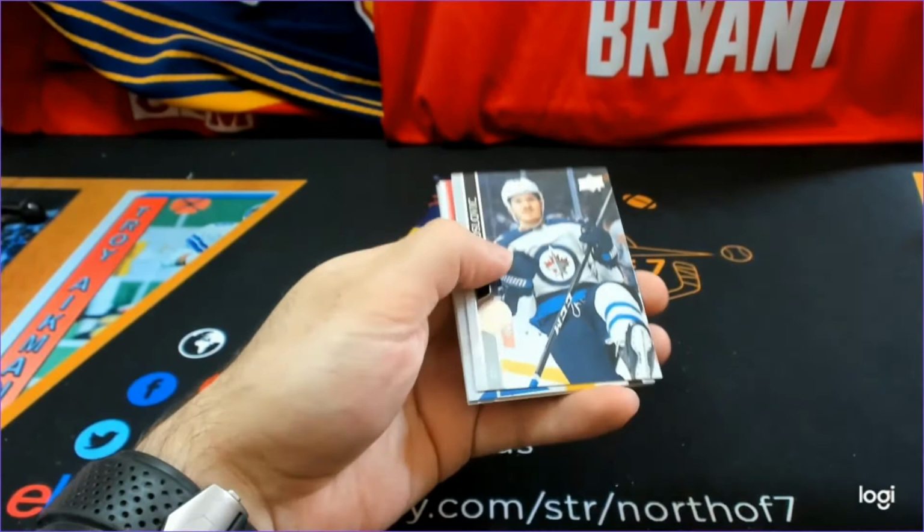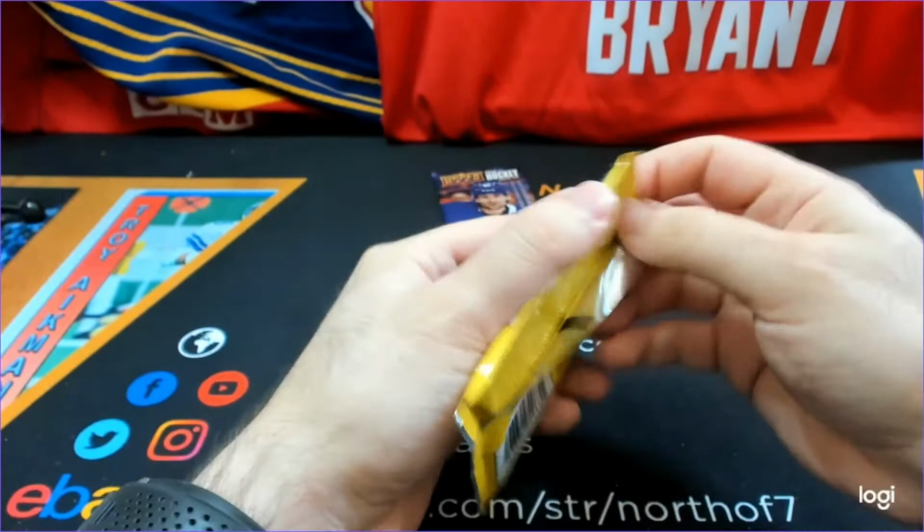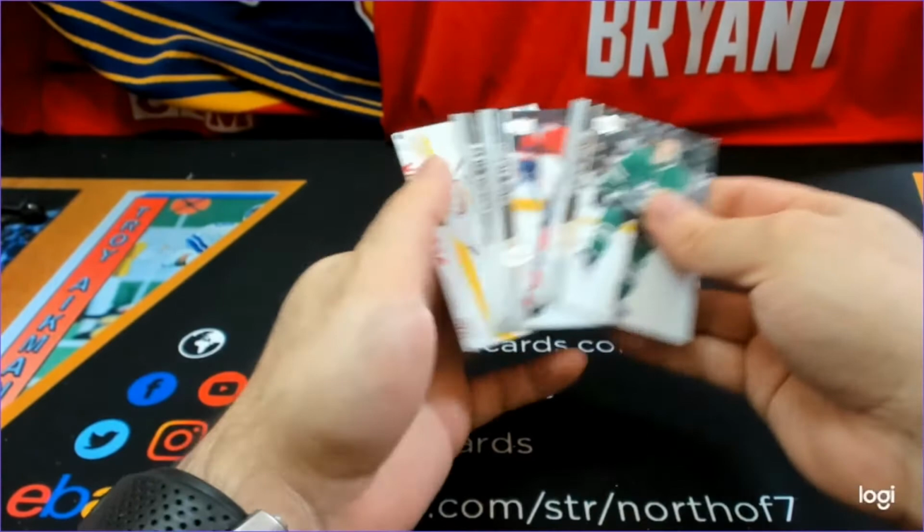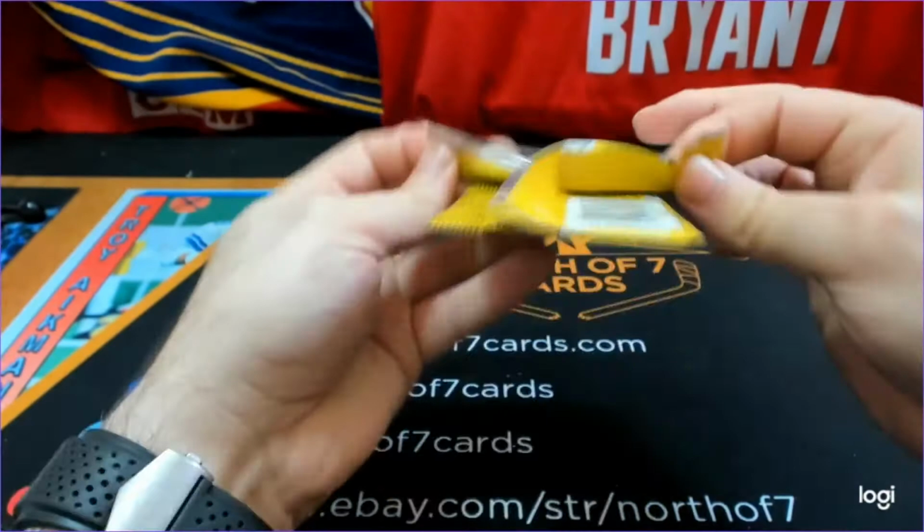Makes it a little bit less of a hit. Pierre Oliver Joseph. I guess our bigger Young Gun from this box was. Oh, we got an extra jersey too.